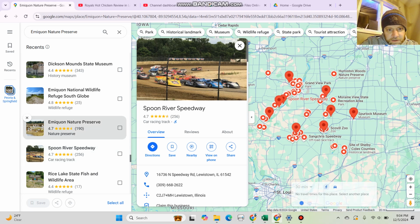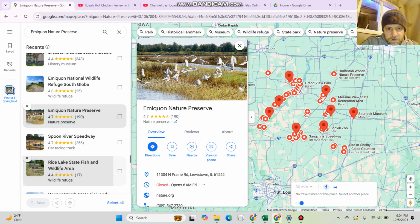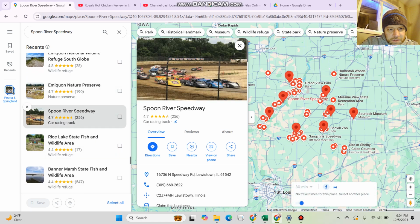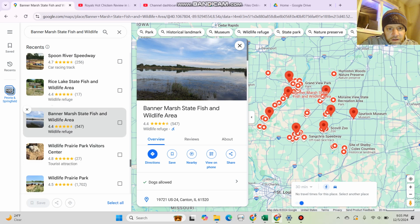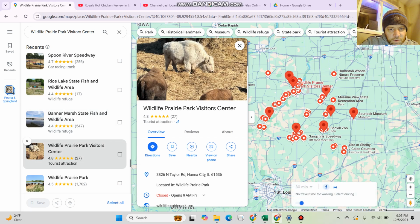Spoon River Speedway. There's a couple different speedways in this area. I know I did a Louisville one, and I did another one in Indiana, and they had a lot of speedways, different racing tracks. Rice Lake State and Fish Wildlife Area. Banner Marsh State Fish and Wildlife.